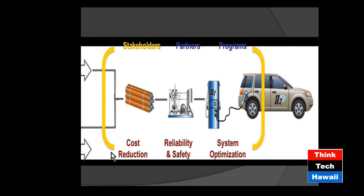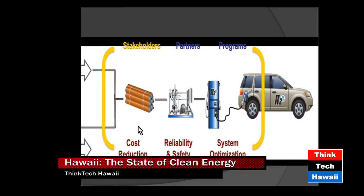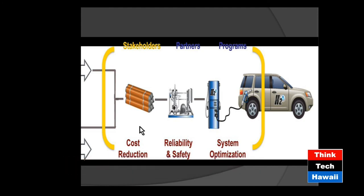Really, this one statement down here, cost reduction, has been the biggest holdup with hydrogen. It's always been very expensive to make hydrogen and to include it in your systems. As for the reliability and safety piece, we have an image problem with the Hindenburg and everything. Everybody thinks hydrogen and explosions and things blowing up and big fires. But actually, when we briefed the first responders and the federal fire folks, after they got the training, they went, wow, we'd rather deal with hydrogen than with gasoline. It's actually a much safer element to deal with.